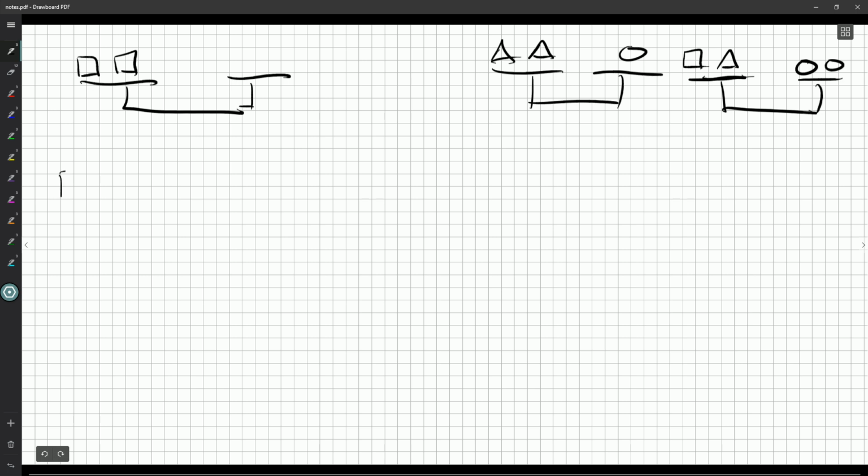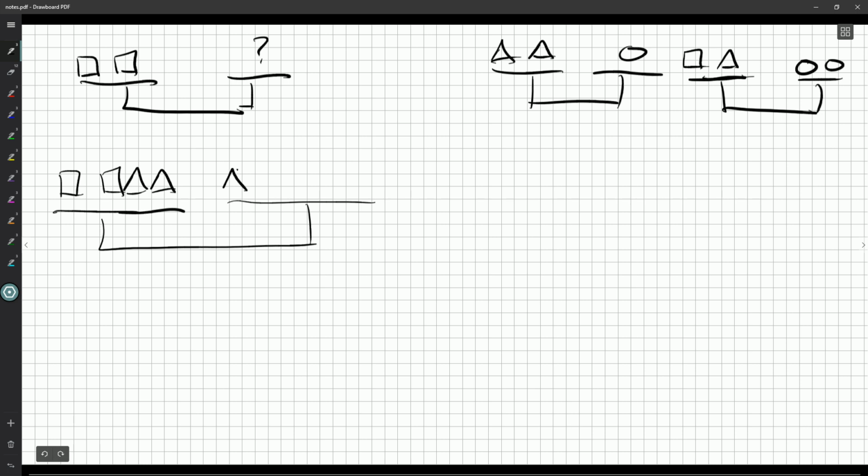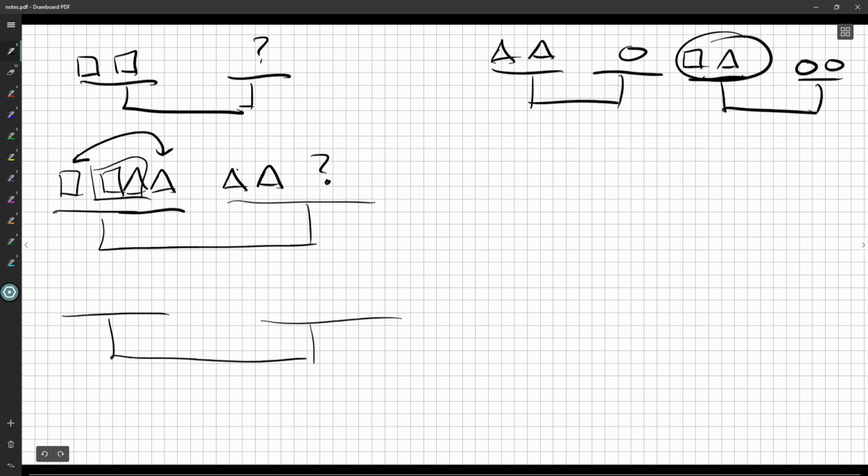I will add two triangles to both sides. So whatever the question mark is, if I put 2 triangles with the squares and 2 triangles with the question mark, it should stay balanced, right? Okay? But now I can take these pairs of square triangle and square triangle and change them into circles. So now this is the same as 4 circles over here.